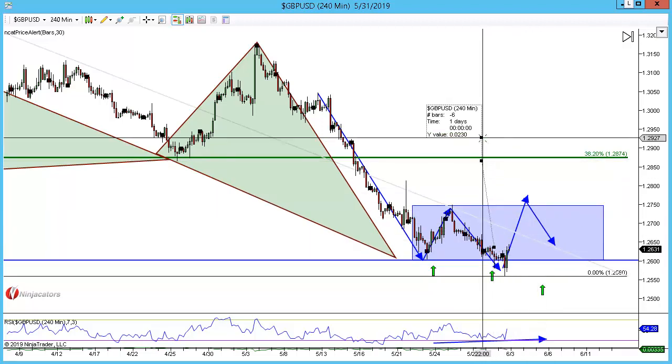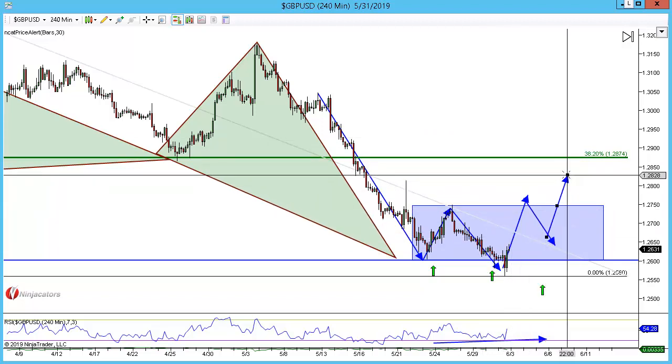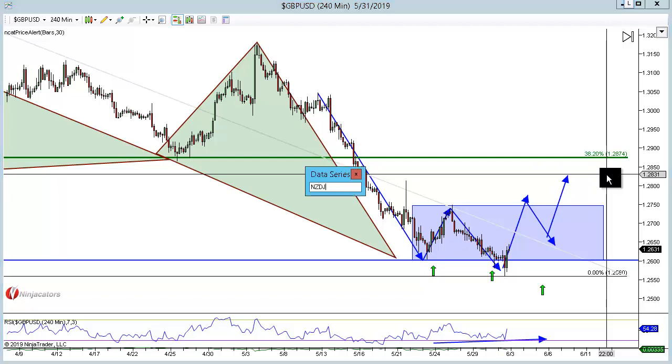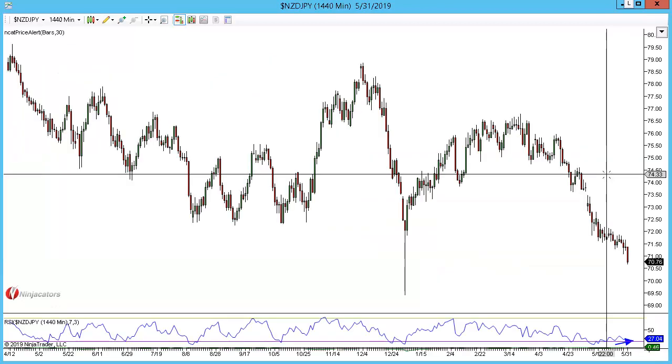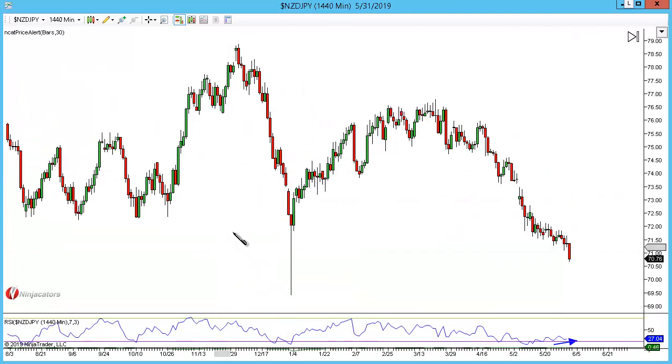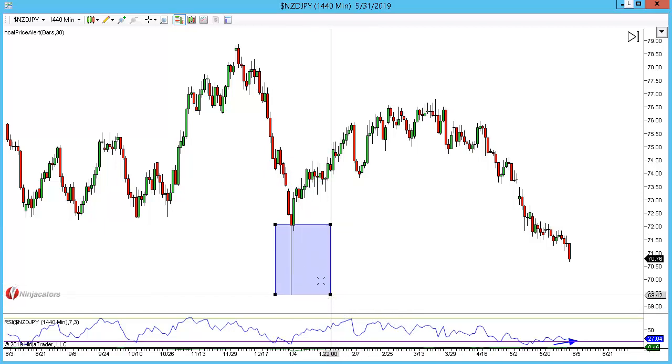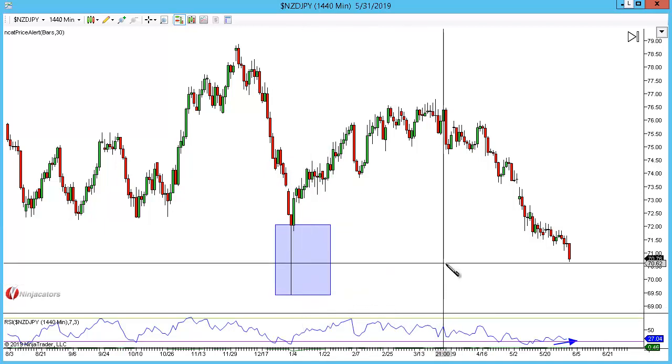There is 230 pips up for grabs. Even if we start entering trend, you still have room to go up to target. So pay close attention next week to what happens with that currency pair. New Zealand yen, also another trend continuation opportunity. Again, on the New Zealand pairs, they all have these wicks, so pay close attention to that.